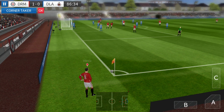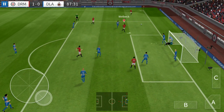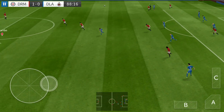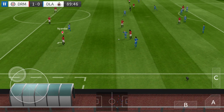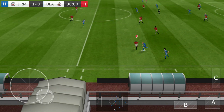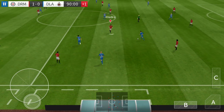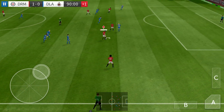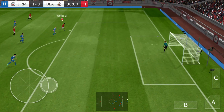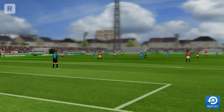Can they make something of this? And that one swung into the box. Oh, they needed to get that one away, and they have. Cuadrado. Oh, he did really well there. Tackled by Khedira. Optimistic effort. Not the best effort there. Let's take another look at that.